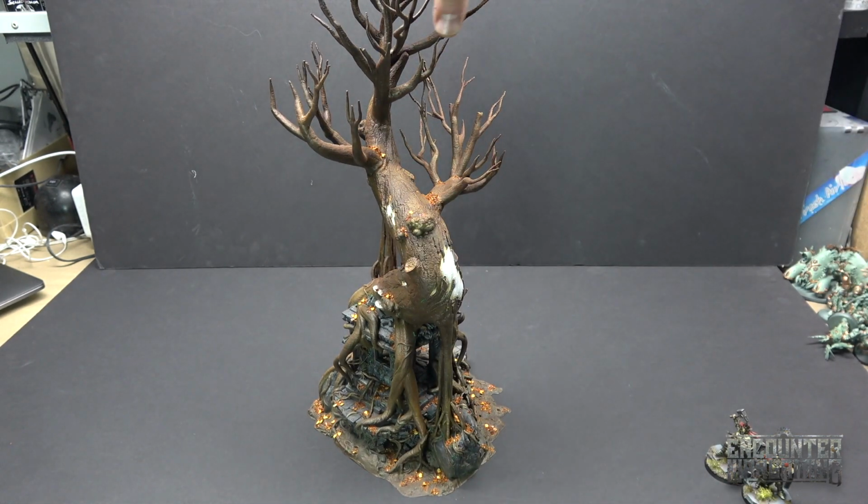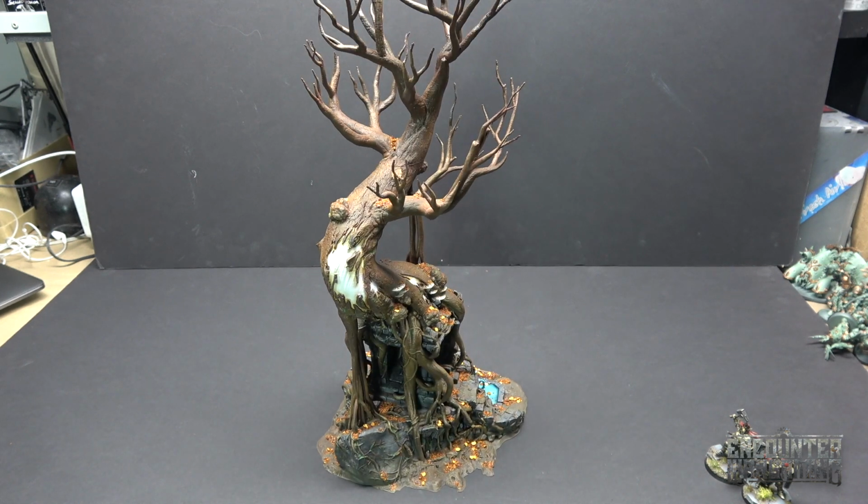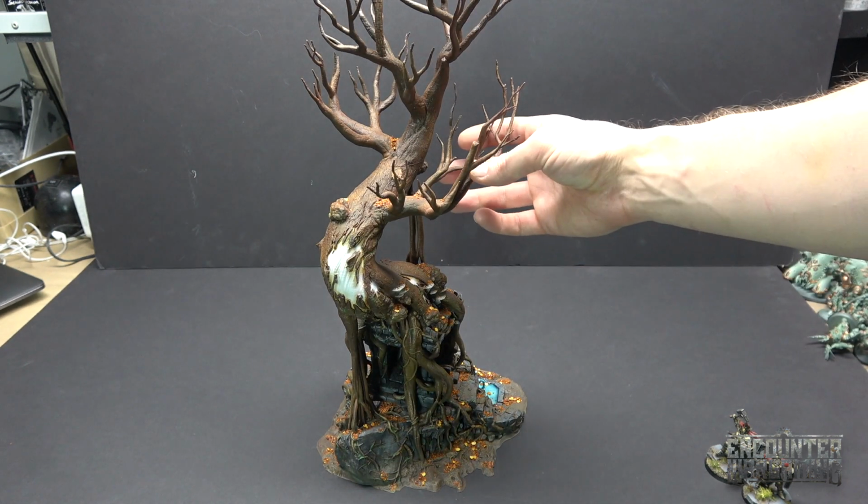Very cool. Take that, Sylvaneth. This is a real tree. All right.